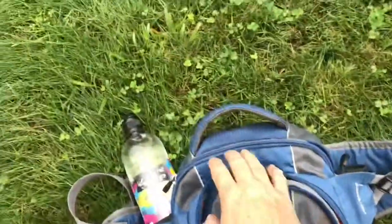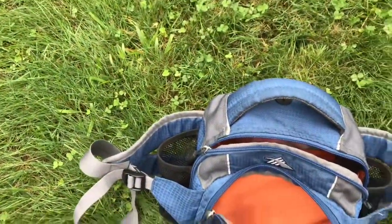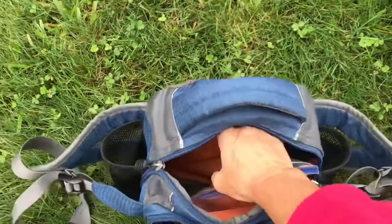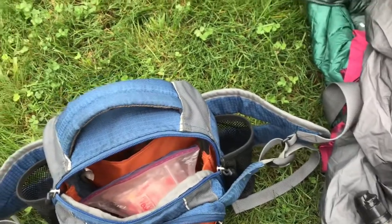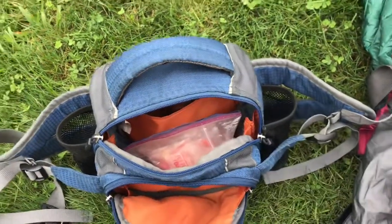So now we start getting deeper into the pack, into the items that I don't use on a regular basis but have with me, and they're kind of kept back in this pocket. Let's do this one last. I carry just an insulative blanket with me as my emergency shelter. I've never used it, but again, I have it with me.